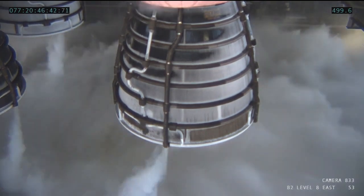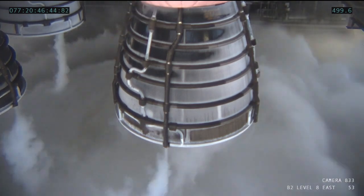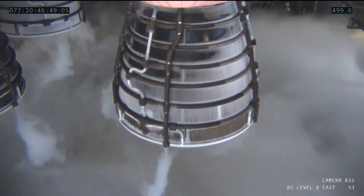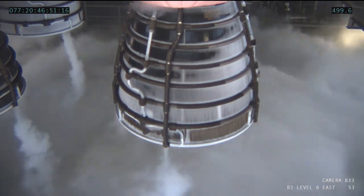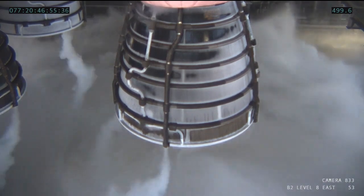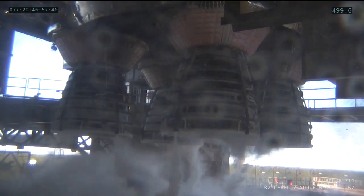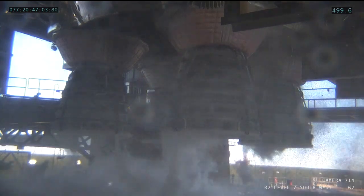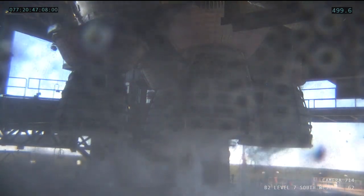The team will obviously need to look at that data, but based on what we've seen, Bill, tell us more about what it looked like to you. Yeah, so they clearly got the full duration that they were after, which is really great news. And I think you heard the applause. They had the commanded shutdown, which is exactly what they were looking for. They had no TCC violations, test commit criteria violations, that would have prompted an early shutdown.